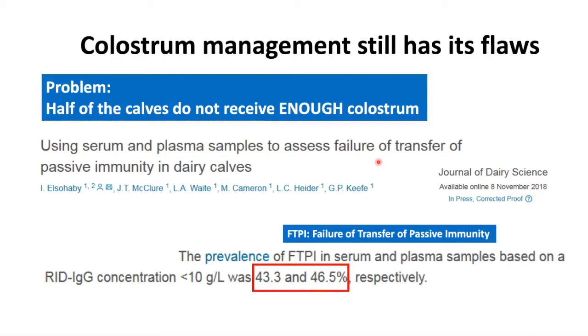They took serum and plasma samples to assess the failure of transfer of passive immunity in dairy calves. So they assessed the uptake of antibodies from the colostrum, and based on a cutoff value of 10 grams immunoglobulin G in serum or plasma, they calculated that nearly half of the calves didn't receive enough colostrum. So still a serious problem, although everyone knows that colostrum uptake after parturition is very important.